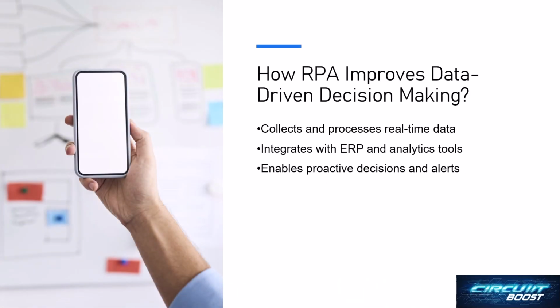One of the silent but powerful advantages of RPA in supply chain is its ability to fuel better decisions. Bots can gather real-time data from various systems, like inventory levels, shipment status, and supplier inputs, and funnel this into dashboards or ERP tools. With faster access to clean, up-to-date data, supply chain leaders can make proactive decisions, whether it's rerouting a shipment, adjusting order quantities, or managing supplier risks.